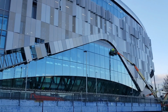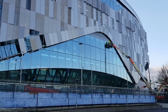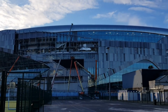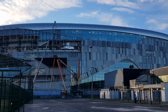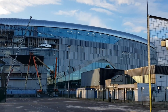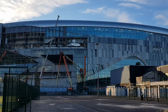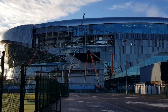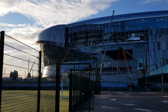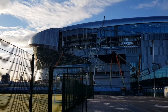And straight after this, I'm on the way to Wembley to go and see the Spurs-Watford game. So this is the overall picture of the east stand. You really can see the difference. And of course, I've got to mention as well, on the left hand side, outside the south stand, no cranes anymore. The last remaining crane went last week.